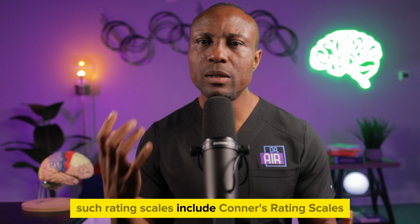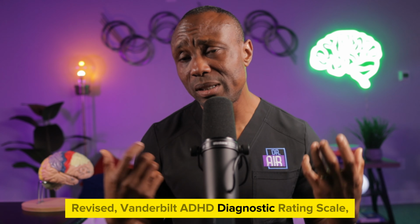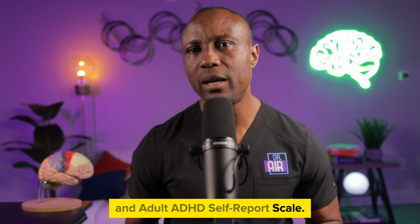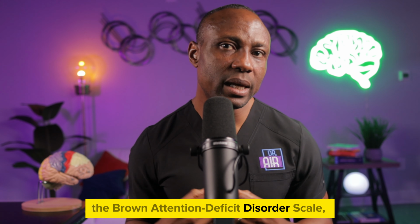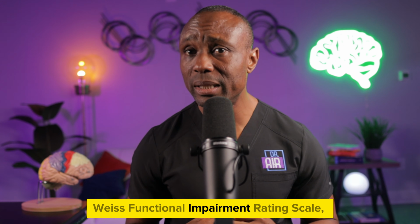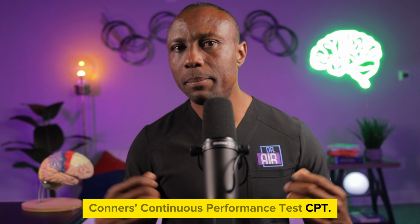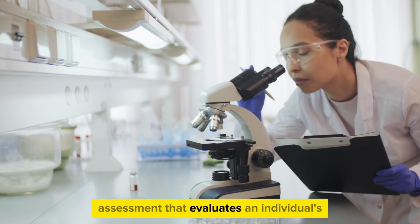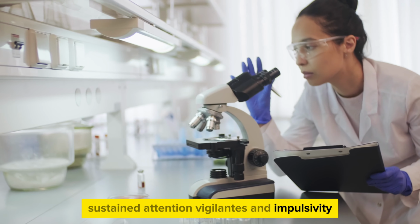Such rating scales include Conners Rating Scales Revised, Vanderbilt ADHD Diagnostic Rating Scale, and Adult ADHD Self-Report Scale. Other scales include the Brown Attention Deficit Disorder Scale, WISE Functional Impairment Rating Scale, and Conners Continuous Performance Test, CPT. The CPT test is a computerized assessment that evaluates an individual's sustained attention, vigilance, and impulsivity.